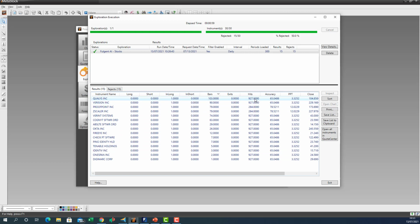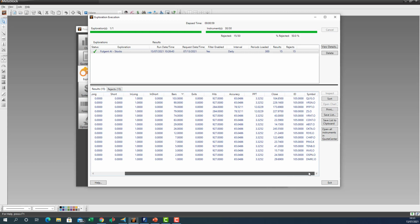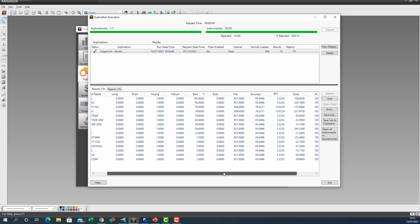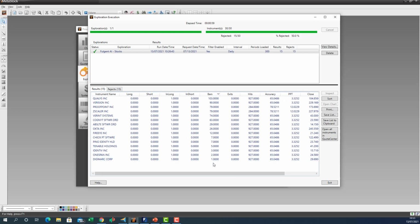Hits: how many times in the testing period did this particular strategy occur, which we now know is number 105 here, which is volatility breakouts. 100 is the major market reversal. These are the codes of the names of the AI engines. So in the testing period, this particular strategy occurred 927 times, with 65% accuracy and an average profit per trade over the testing period of 3.32%. So you can see it's quite a high percentage return on a per trade basis. That's quite a high hurdle. 927 times this particular strategy occurred, and it generated more than 65% accuracy in the trades.